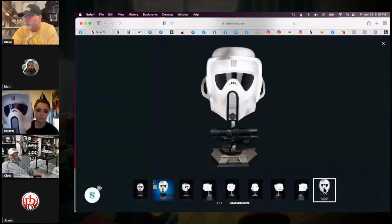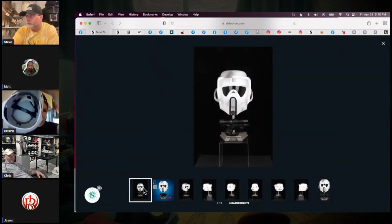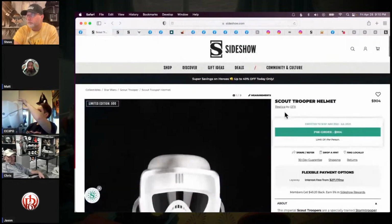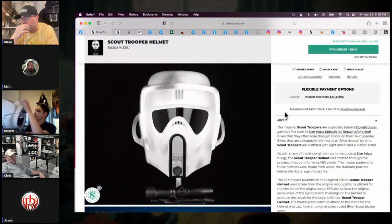And I don't think anybody should be badgered for owning it and enjoying it. Everybody's open to their opinions, and everybody has the right to their opinion of it. But overall, it's a decent piece. I think it's a little overpriced. I think the amount of time that it took to release was a bit egregious, but otherwise, yeah, it's a Biker Scout helmet. All right, so I'm going to play the counterpoint here on you, Jason, a little bit.